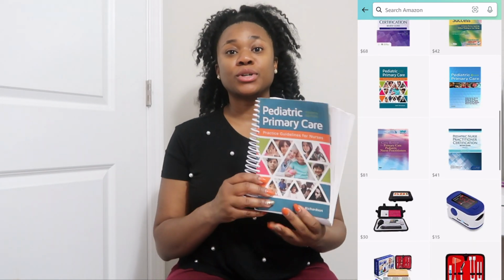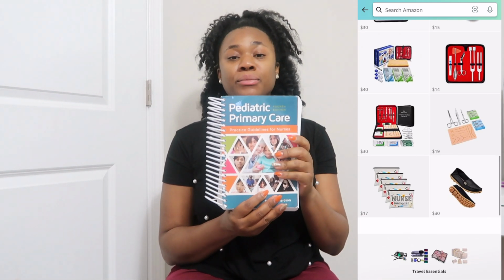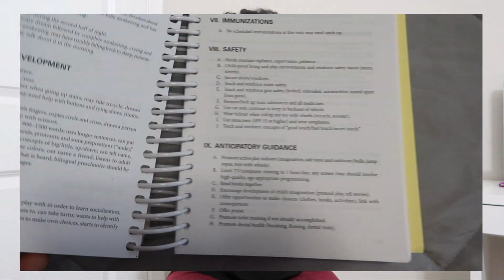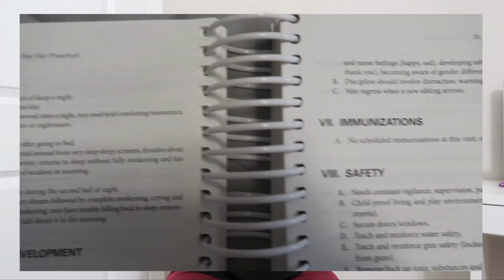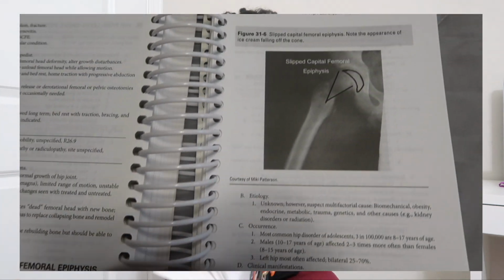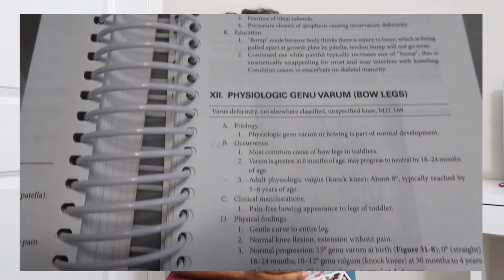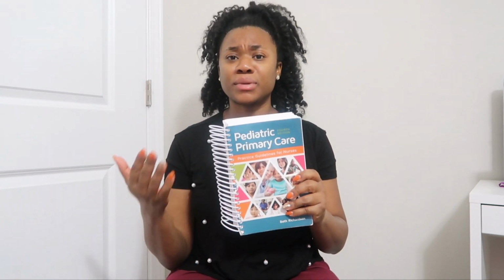So I've mentioned this book time and time again. It is Pediatric Primary Care by Beth Richardson, and I love this book because it's just a quick, easy, fast resource to use if you are looking for a specific disorder based upon body system: eyes, nose, ears, throat, your GI, ortho, things like that. This is a really easy resource, because dealing with kids, a lot of things are very common and have not changed in some years' time.